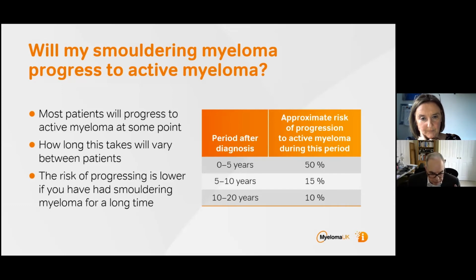Very difficult for an individual patient, when you see them for the first time and make a diagnosis of smouldering myeloma, to predict which of those groups they'll fall into, whether one of the ones who transform within the first 5 years, or one of the ones who might not transform after 20 years. So that's where the monitoring comes in, and that's why monitoring is so important.